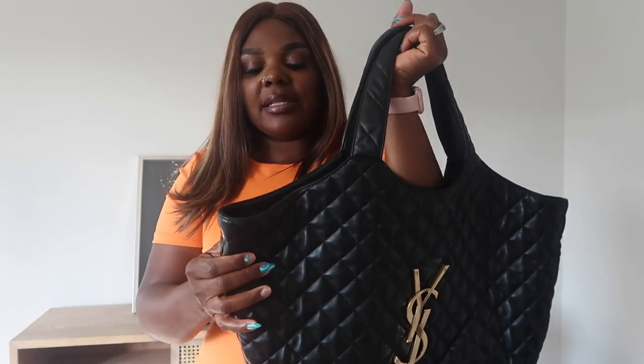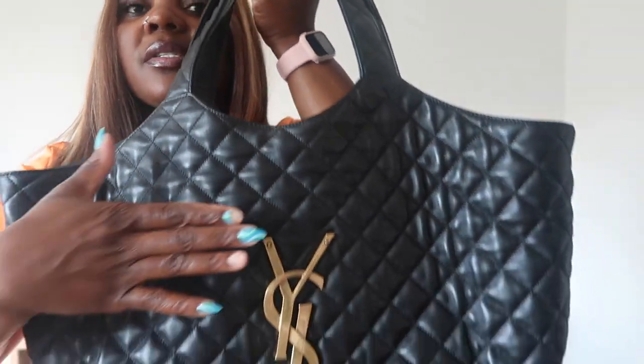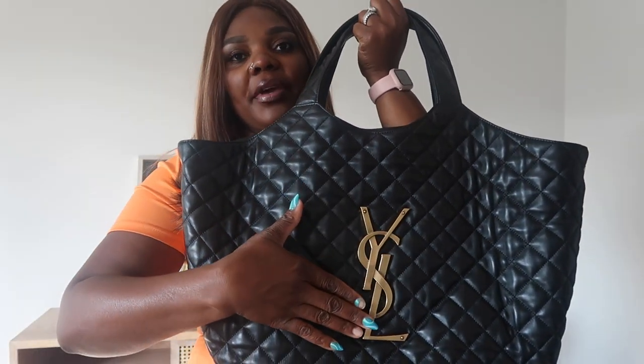And this bag, the stitches of the bag are absolutely gorgeous. The YSL logo here is huge. The little details, and this chain is absolutely stunning. I just love the pouch as well. Everything about this bag I love. Like, I have zero negatives whatsoever about this gorgeous bag.